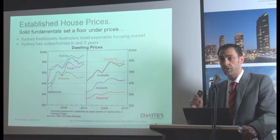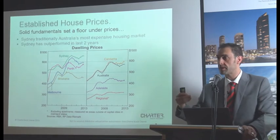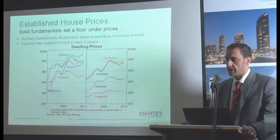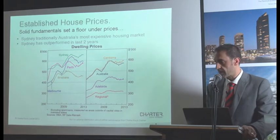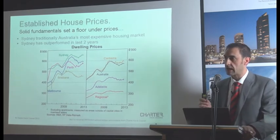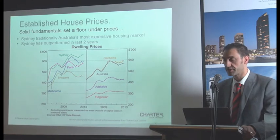I think Perth, which has experienced the strongest growth, has still got some momentum behind it, but its rate of growth is looking like it's going to slow shortly, off the back of the slowdown in the mining boom. I think Brisbane is still somewhere near the bottom, perhaps coming off the bottom. I think Melbourne's going to experience very low growth for a period of time. But Sydney, to me, looks to have some solid fundamentals underpinning its house price situation at the moment.